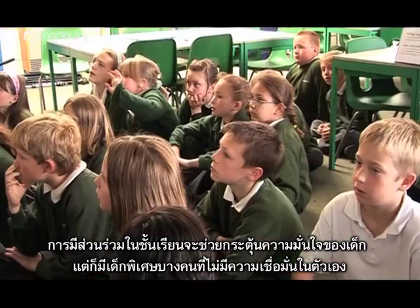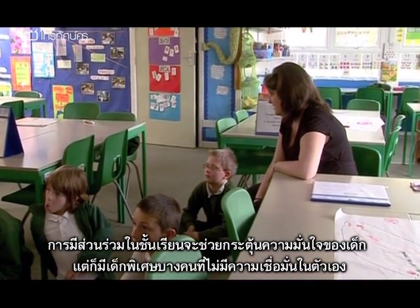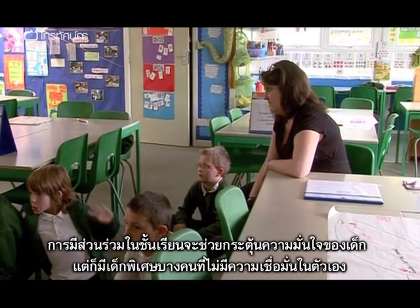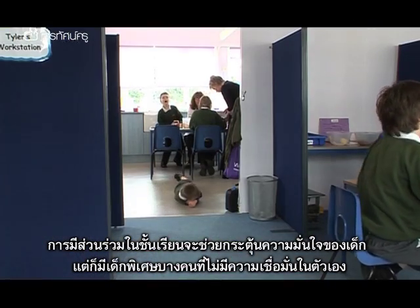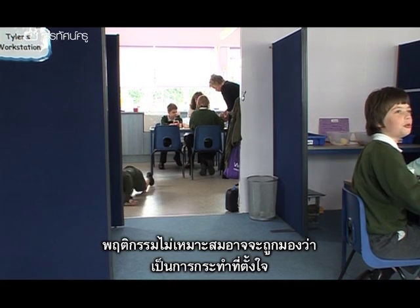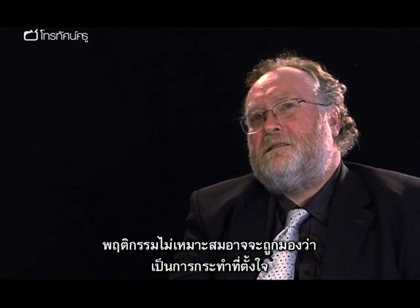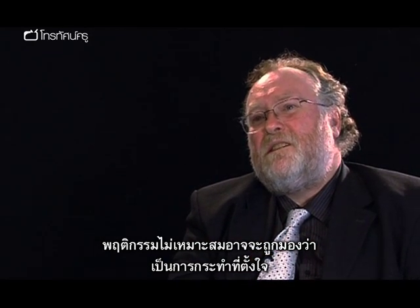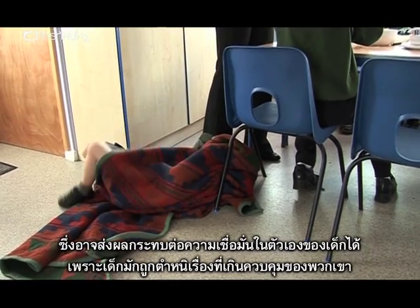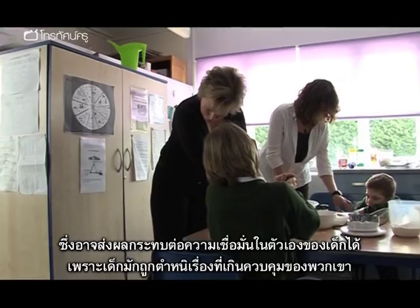Being able to contribute in class does boost confidence levels, but many of these pupils can have issues with low self-esteem. Because their misbehaviour, as it appears, is construed as being volitional, this can have an effect on the child's self-esteem, that the child is being blamed for things that are beyond his or her control.